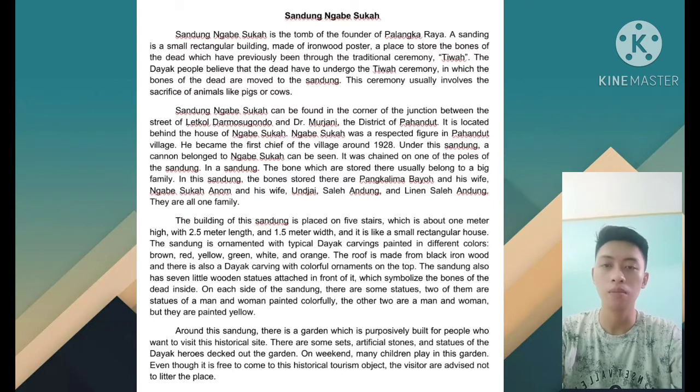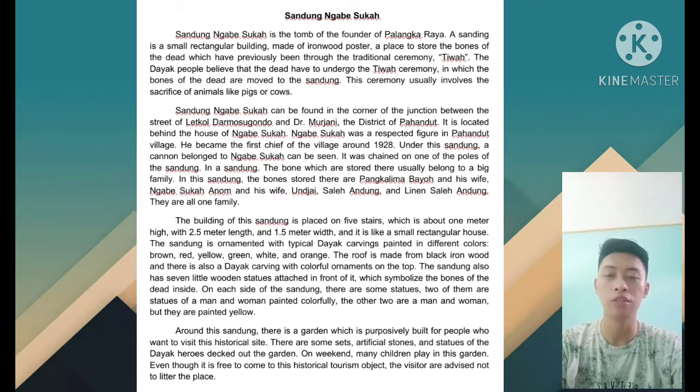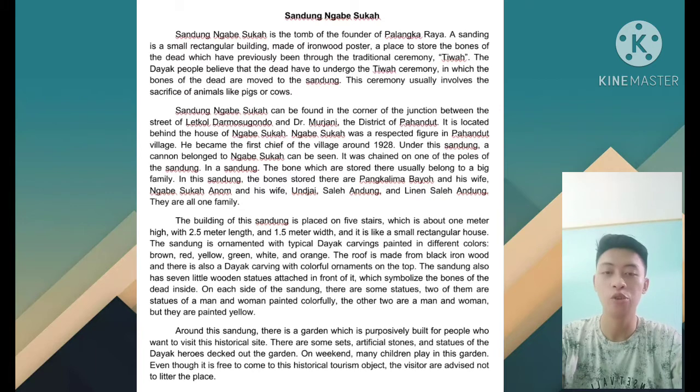The second characteristic: because its function is to describe something by explaining its properties, the text will contain many descriptive adjectives, such as handsome, beautiful, tall, small, big, and so on. And the last characteristic of descriptive text is the use of adverbials, such as in the corner of, and so on. So, you all get my point, guys? Yes, sir. Is there any question about the generic structure and the language features of the descriptive text? Yes, sir, it's clear. Okay, glad to hear that, students.